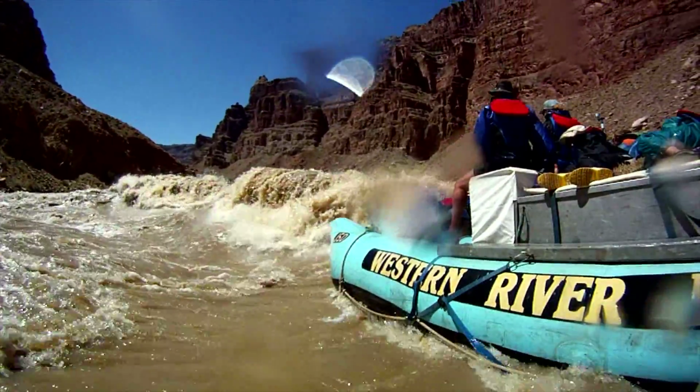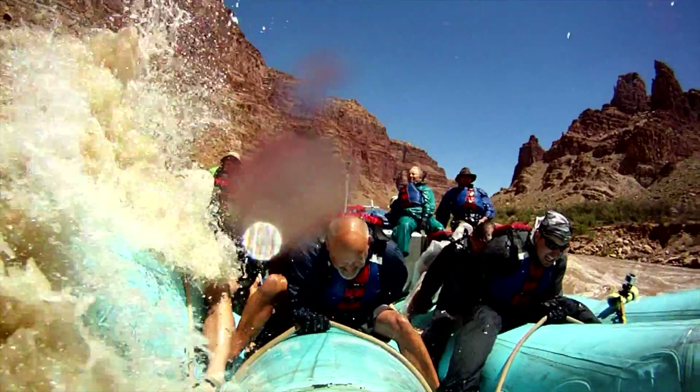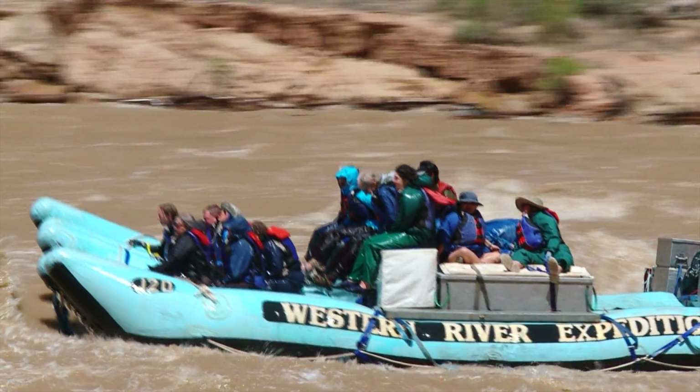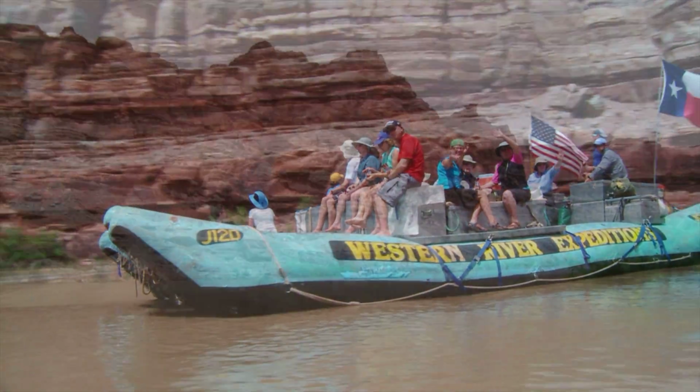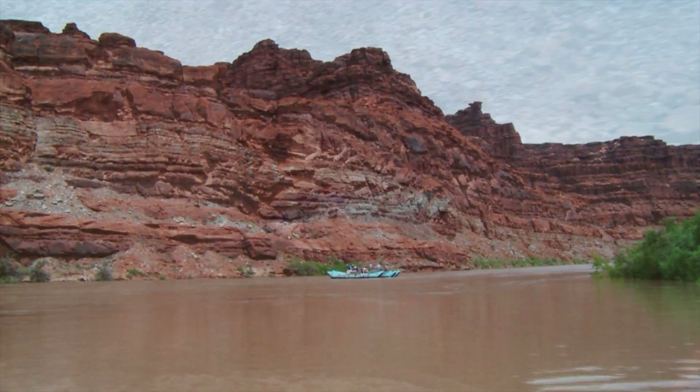If you want a wild, crazy ride, you can sit down front. If you want to take it easy a little bit, you can just sit back on the princess pad and relax and work on your tan. I really like that there's a bunch of different options, and it's just the most comfortable boat in the canyon.